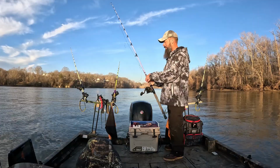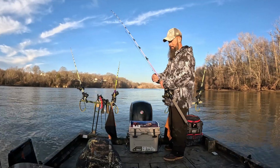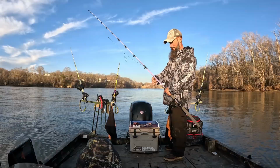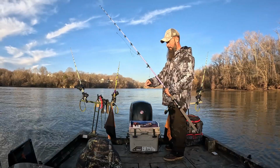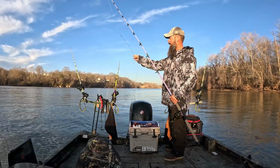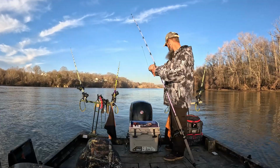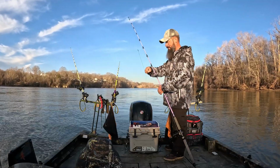We tried to go deep last trip. We caught some fish, but nothing spectacular. So I'm gonna bounce around and fish some of this other stuff that I've come across and just see if it's gonna work. This high current stuff and whatever. See if it'll work.